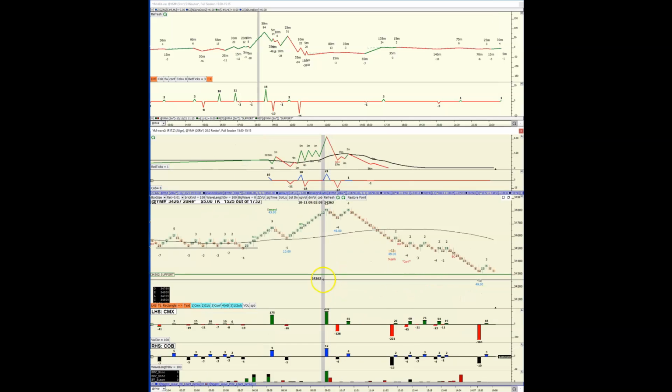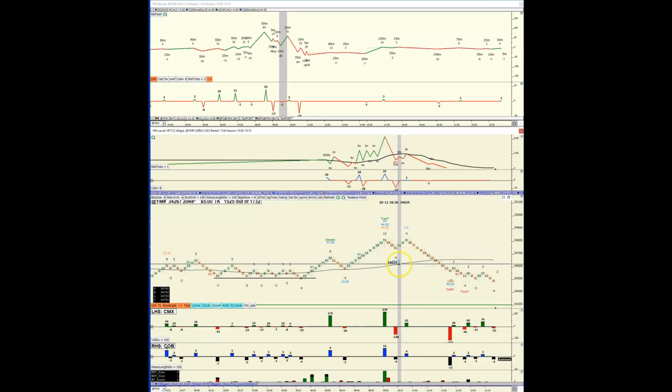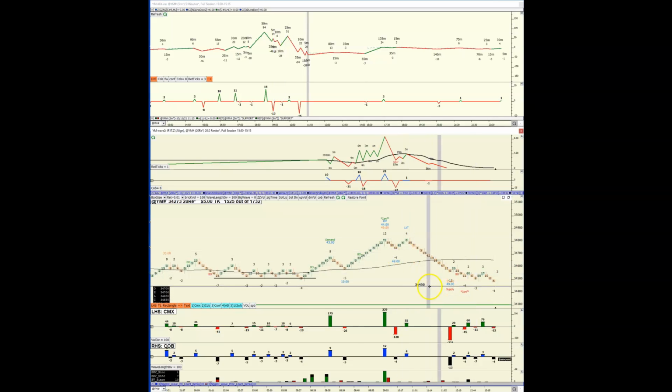Anyway, long story short, what did you learn? You learned that over here you have a climax, a secondary test, and the sign of weakness in between them. You could also call this volume off the top or whatever. Doesn't matter to me. You can just say supply because it's selling pressure. How was it selling pressure? It's very indicative right here, big red. Then you have your secondary test and the puke fest.